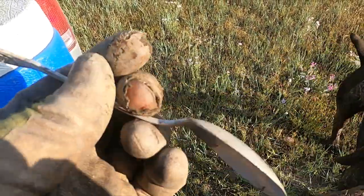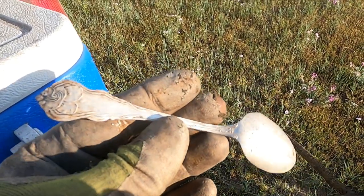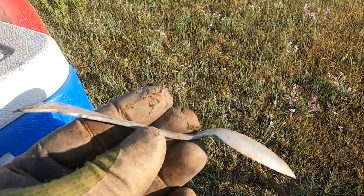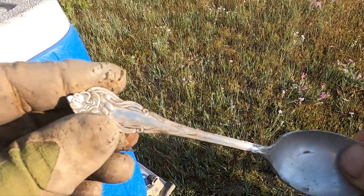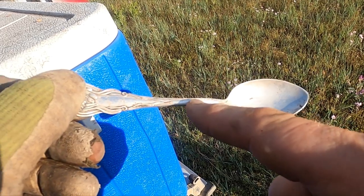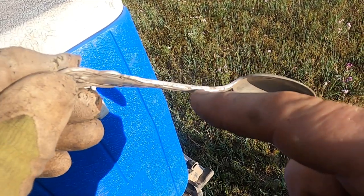Well, that is a heartbreaker. That's actually plated. Can you believe how good a shape that's in for being plated? You can see if you look really close, there's kind of some wrinkles in the plating right there, and then this edge.